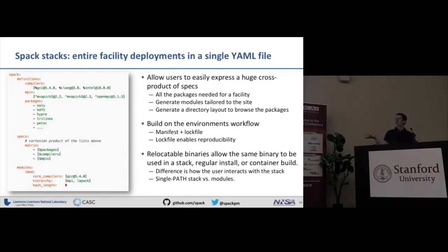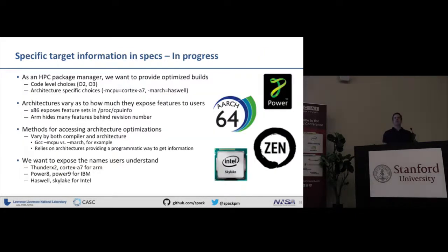So this is a combinatorial version of an environment. It's basically automating the facility deploy. And then the final new thing that we're trying to do is introduce specific target information in our specs. If you think about what I just showed, where we're trying to set up a build farm for Spack, one of the very important things about that is that you really need to know enough information about your binary so that you can reuse it on the system, so that you know that it's ABI compatible with the other stuff that you want to install.